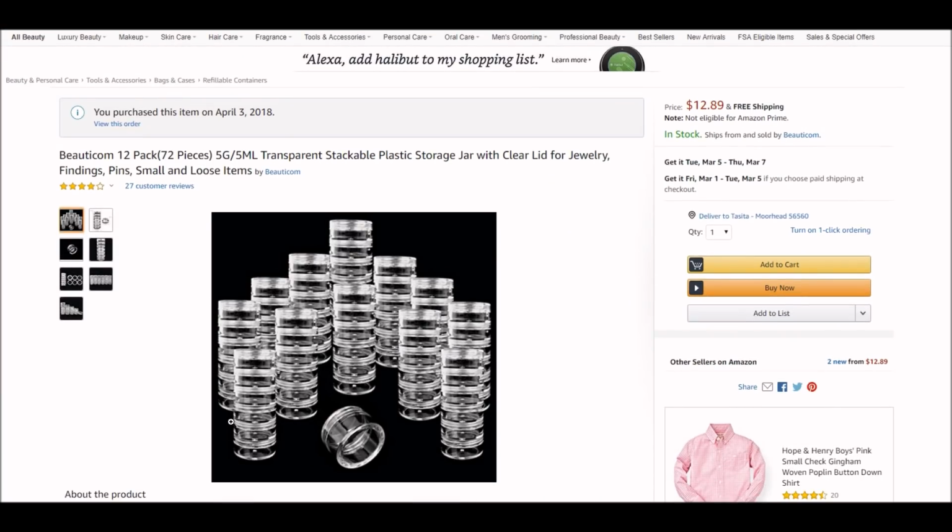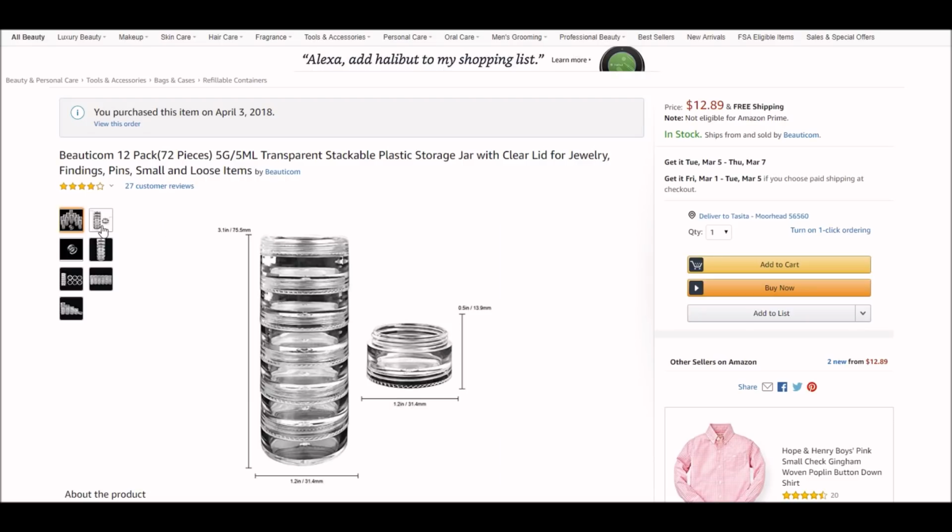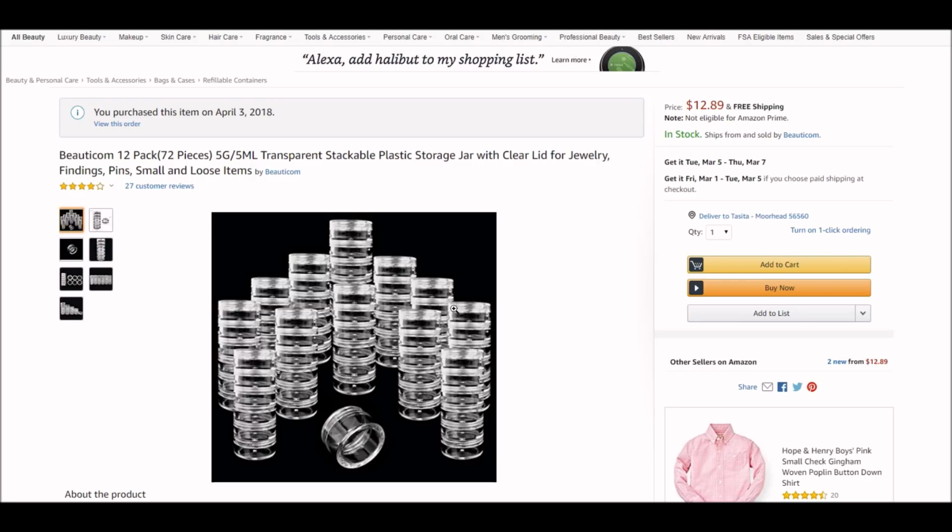These are the stackable jars that I have. Like I said, they do have some issues because they are kind of fragile when you are taking them in luggage, and I still like them, and they're so cheap. What is it, $12.89 for a 12 pack, which is 72 individual jars. So it's a huge amount. For me, I don't care if they break after each trip.